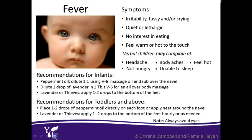Now, since she's gotten older, when she was cutting her teeth, well, they used the peppermint for that as well, but they put that directly on the bottom of her feet because she was around 4 months old. Now that she is almost 2, you can place 1 to 2 drops of peppermint directly on each foot or apply neat around the navel, and neat means directly out of the bottle. You don't dilute it with anything.